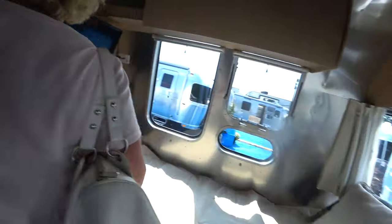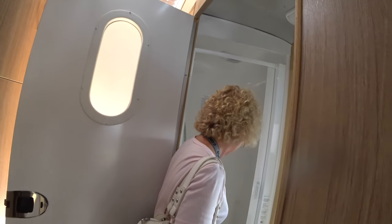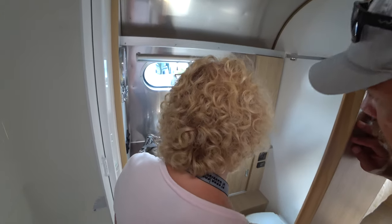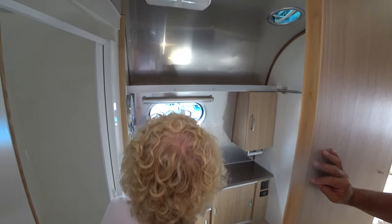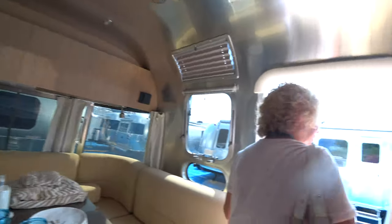So let's do the bathroom, because the bathroom is unique. Why don't you get in front of me? So this has an all-in-one bath with shower. Nice shower. Large shower, probably bigger than ours. And then you've got your sink and toilet and cabinetry on the side here. The only thing you don't really get, and there's really not a lot of room for it, is a large mirror. And you do get a window in that door. So this is a nice layout. Very nice.